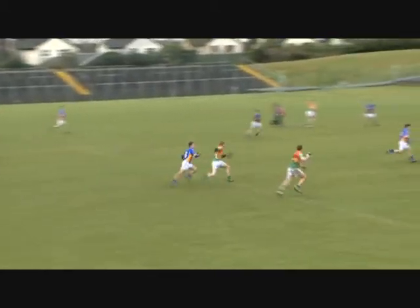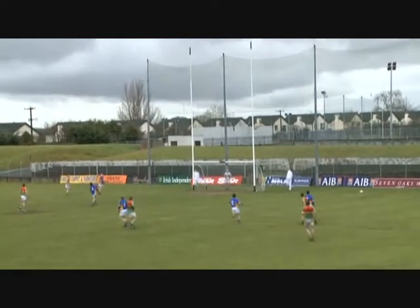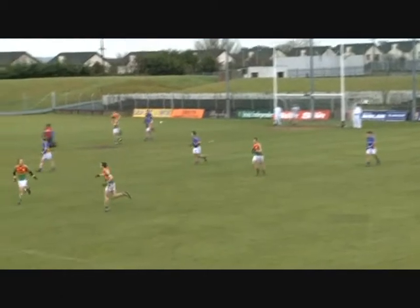Alan Cullen from the kick out. Alan Cullen back into Dara Foley. And Dara Foley on the right foot has kicked it. Alan Cullen over the bar. Another point for Carlow.